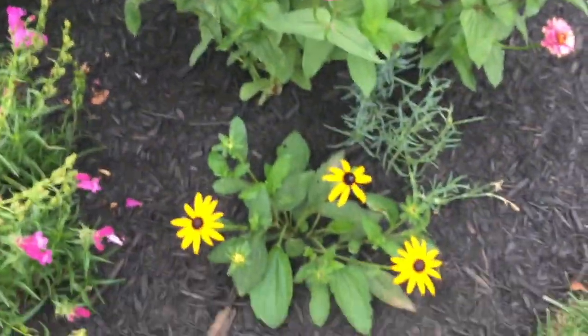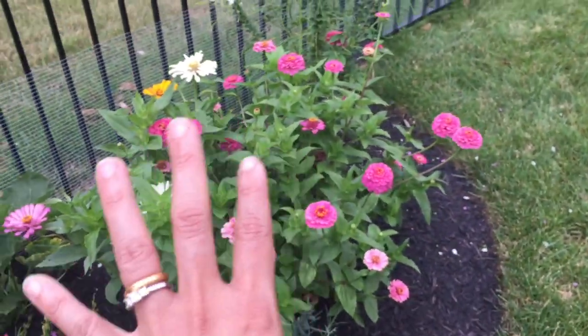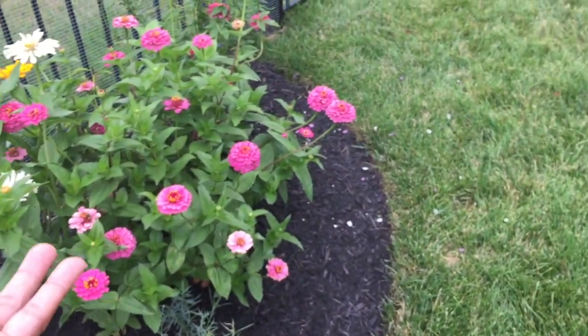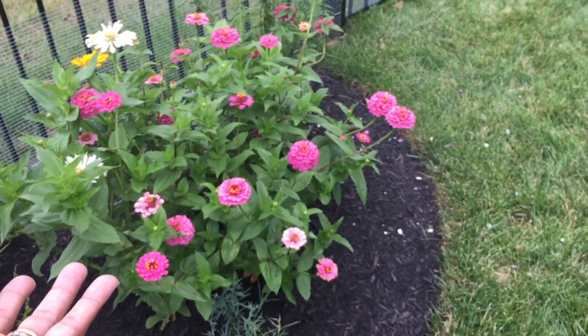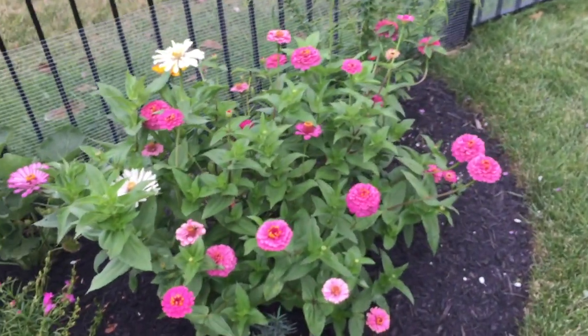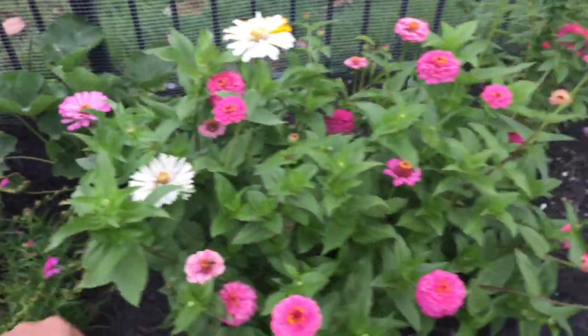Okay. This is a black-eyed Susan. More zinnias. I think this is my pink zinnia clump. Again, I just mixed up some seed packets and sowed them. Not sure why this area has a profusion of pink, whereas everywhere else it's like a mixed bunch. There is a hollyhock in the back there.